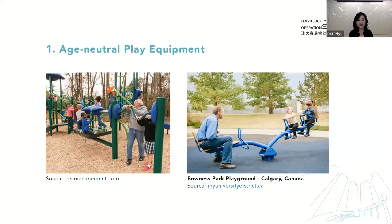On the left-hand side, you see the elderly and the children playing together. And on the right-hand side, you see the adults and the children have to play at the same time in order to activate the equipment.